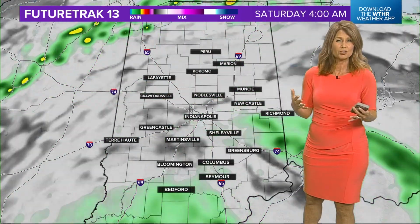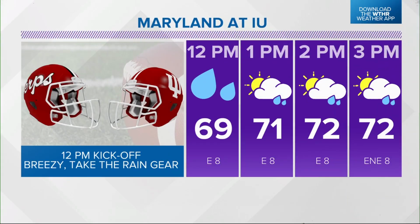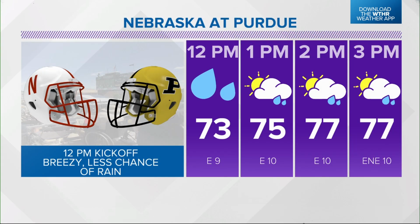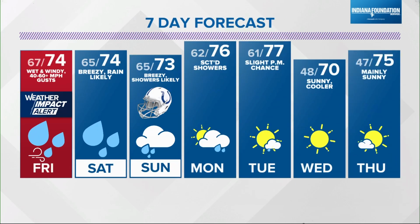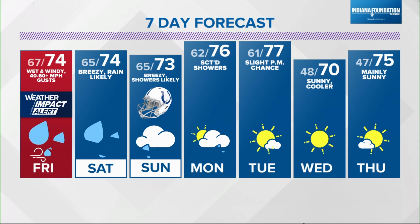And then this weather system just basically sits down to our south, so that rain chance will continue as we head into the weekend. So not only impacting high school football, but we've got college football games as well on Saturday. You'll need the rain gear at IU, some spotty showers, and still a little breezy at Purdue as well. Weather impact alert day tomorrow with the rain and the wind, and then the off and on showers will continue as we head into the weekend. Just check back with us often.